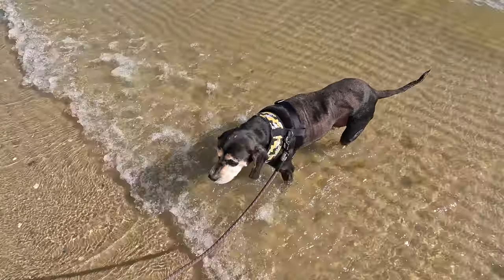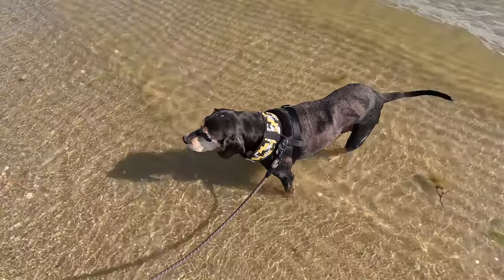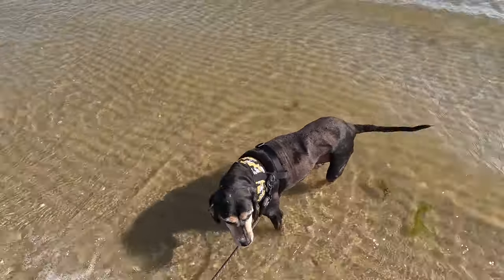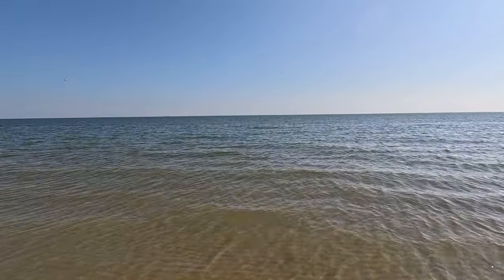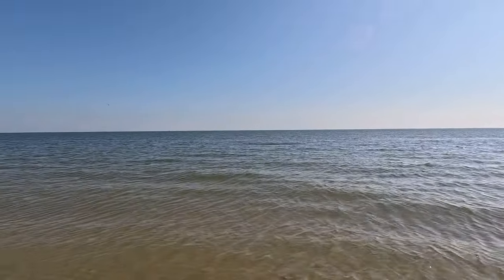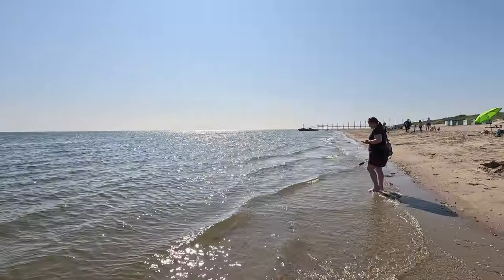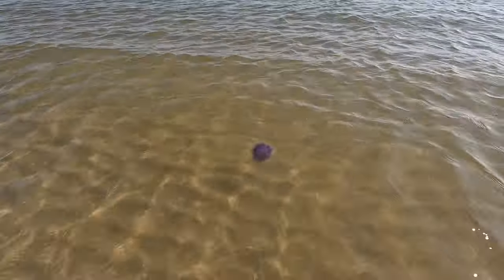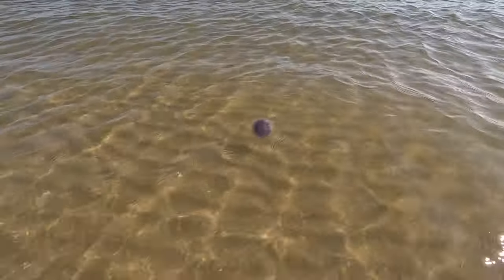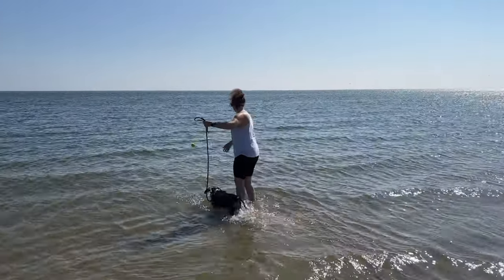Lainey loves the water. Lainey is in the water, loving life. Lainey loves a bit of swim time, and the beach allowed dogs, so we let her play in the water while we dodged all the little blue jellyfish. The weather was thankfully perfect for a little family beach time.